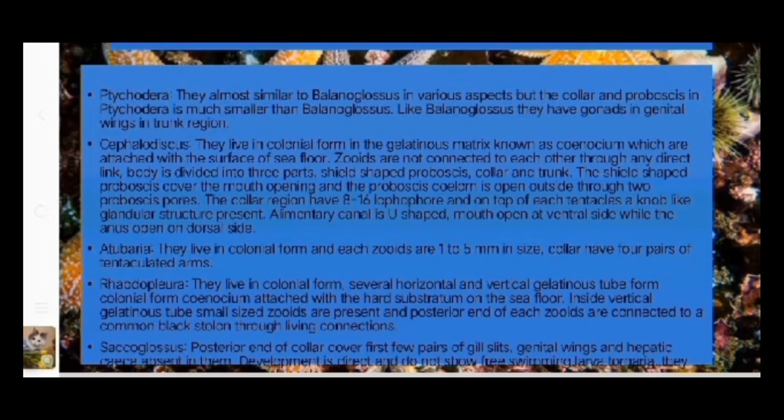Next, we have Atubaria. They live in colonial form, and each zooid is 1 to 5 millimeters in size. Collars have 4 pairs of tentaculated arms. Next is Rhodopleura. They live in colonial form, with several horizontal and vertical gelatinous tubes forming the colony. They have small zooids, and the posterior end of each zooid is connected to a common black stolon through living connections.